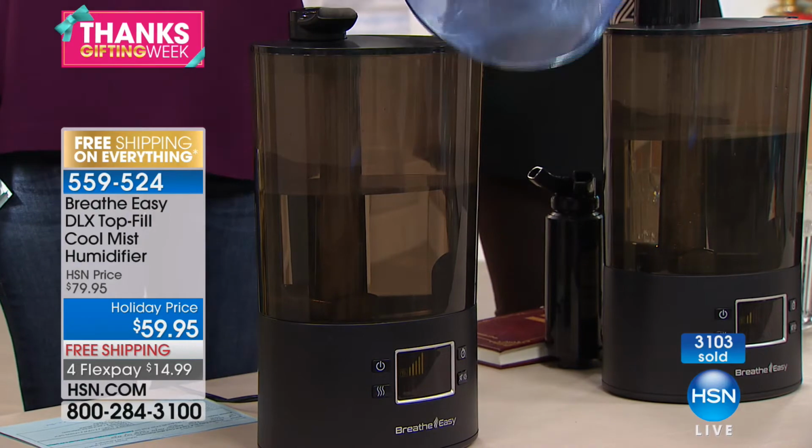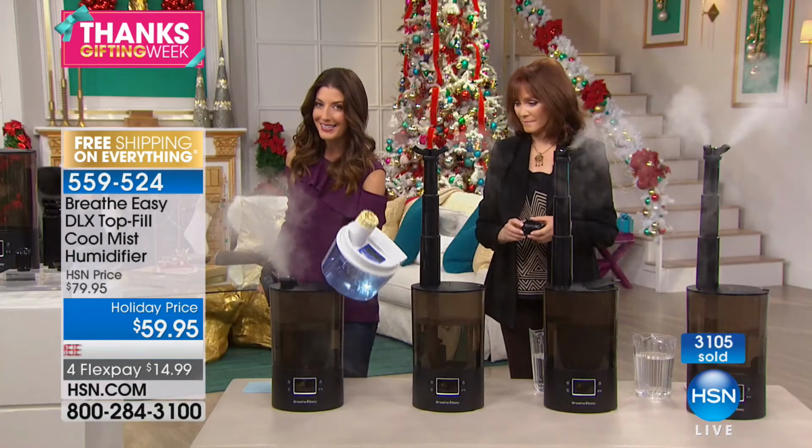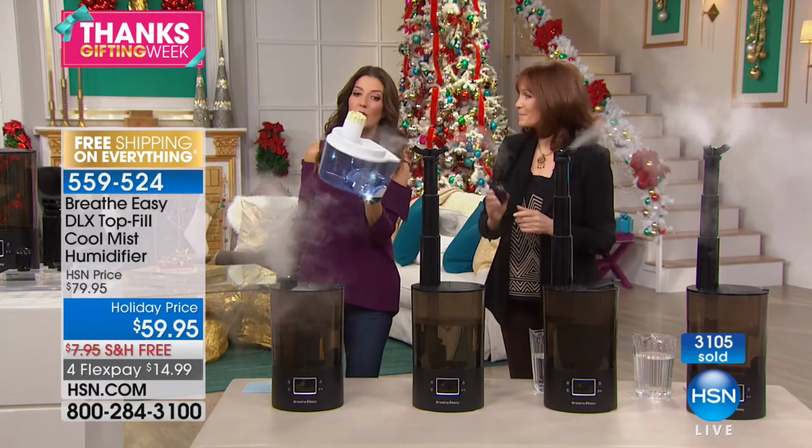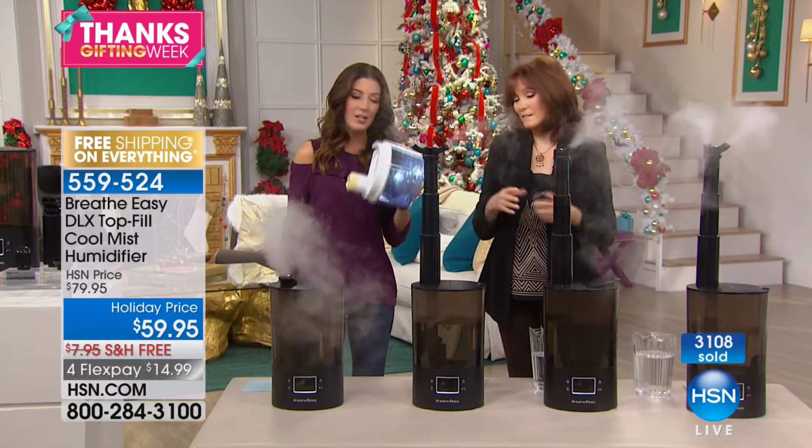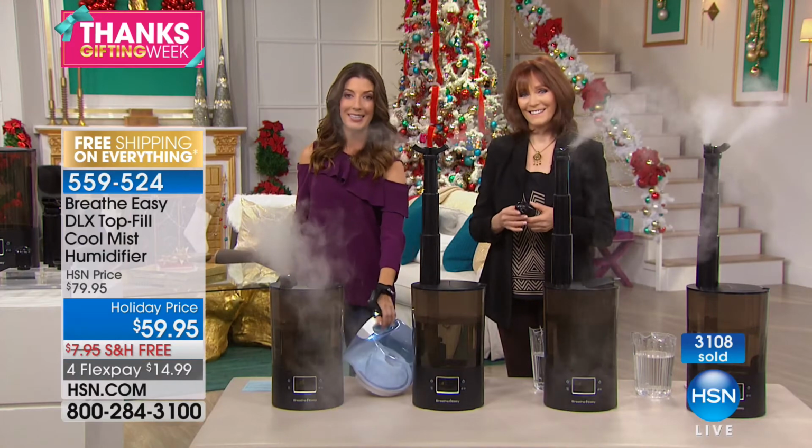I also love that there's an antimicrobial plastic design. So all the things that could have been growing in that last humidifier you own, you don't have to worry about the insides being clean any longer.